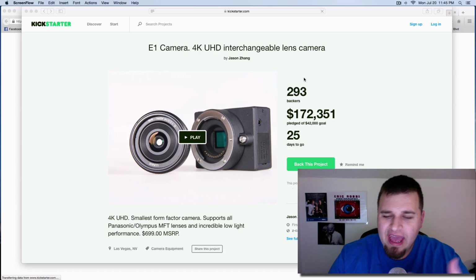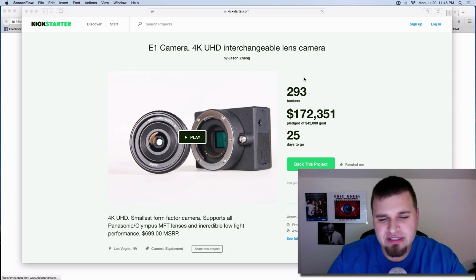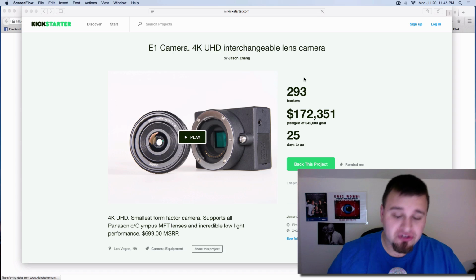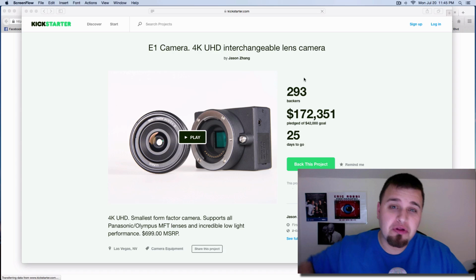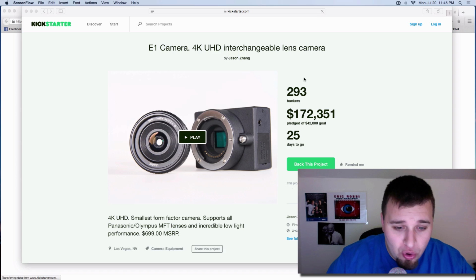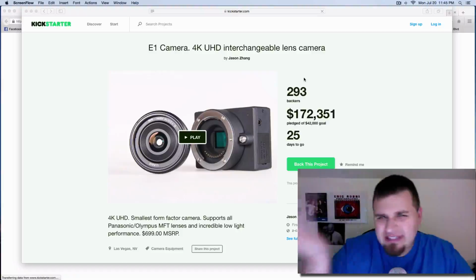I want to react and just give my thoughts after this has been announced for maybe a little over a week or two now, or really when it's catching fire. I want to react to the Z Camera E1, the 4K ultra high definition interchangeable lens camera that looks like a GoPro but does a lot more, but for a price. Let's talk about it.